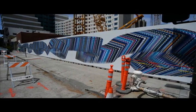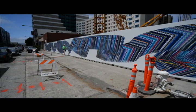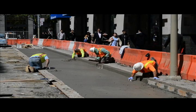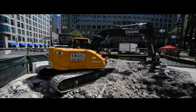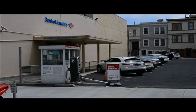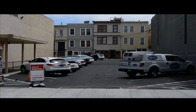A new temporary mural has also been recently installed by the San Francisco Arts Commission on the Folsom Street side of the work site. Now that the ground improvement operations for tunneling have ended, workers have restored the roadway on 4th Street just south of Market. They have also filled the 90-foot deep ground improvement shaft at Ellis and Stockton, as well as the Green Street ground improvement shaft behind the Bank of America in North Beach.